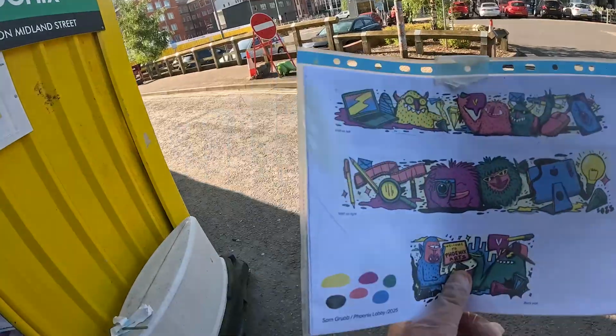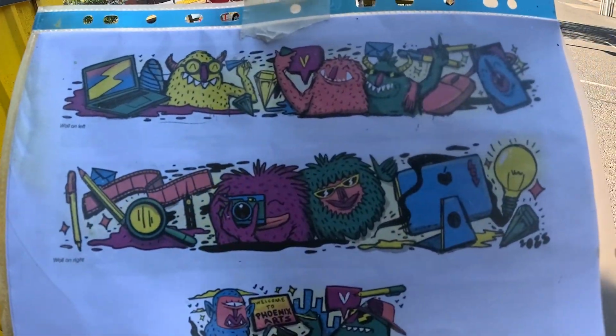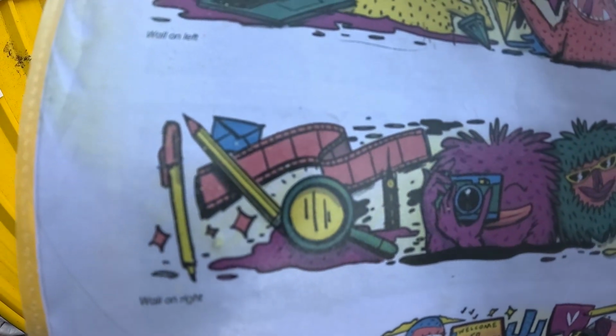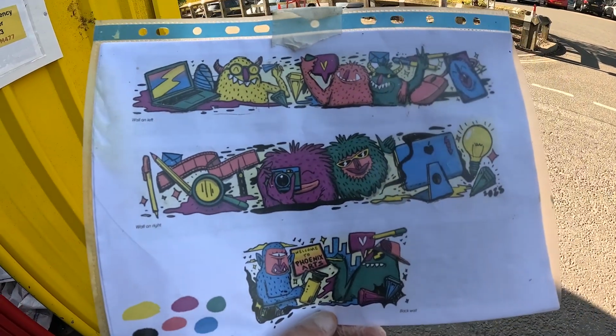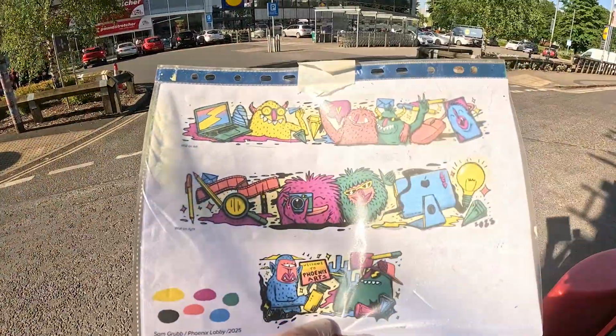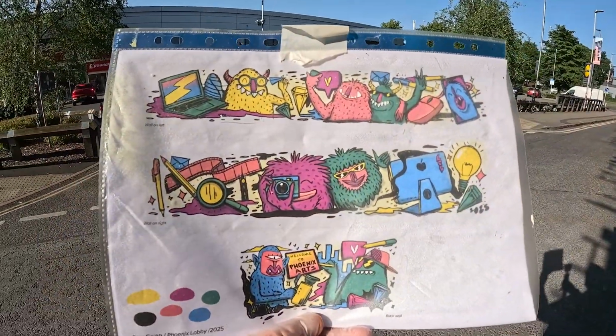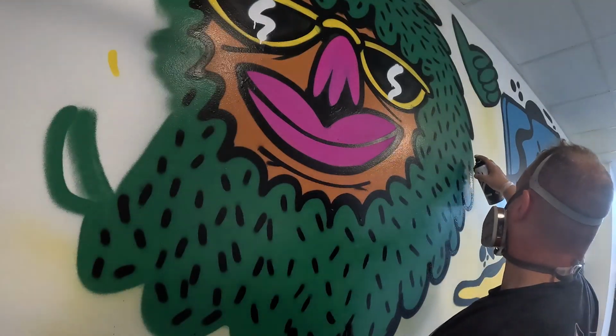So I think with this, you can see the middle panel here. I think this pink monster with the Canberra is going to get cut just in favour of this other stuff. The one bit of direction I got back from the client was just lose a couple of the monsters, even though they said they wanted some characters. That was the direction, to lose a monster here or there.